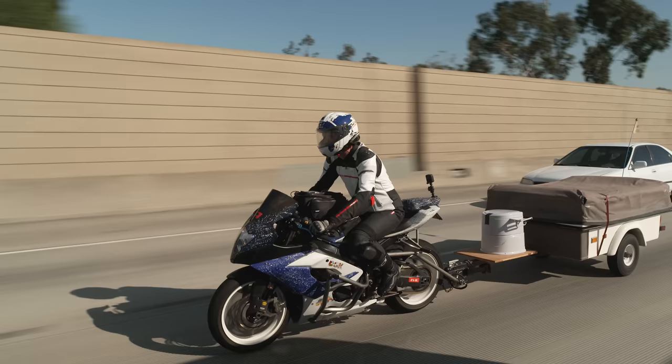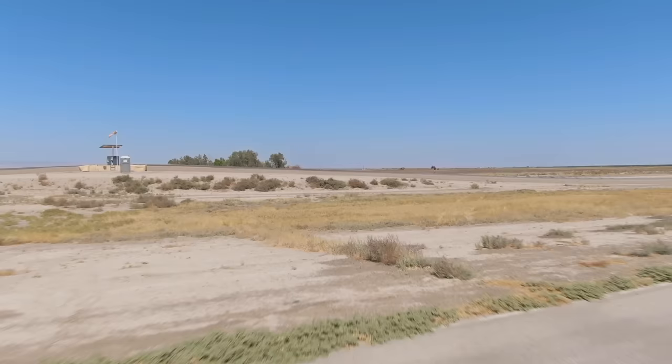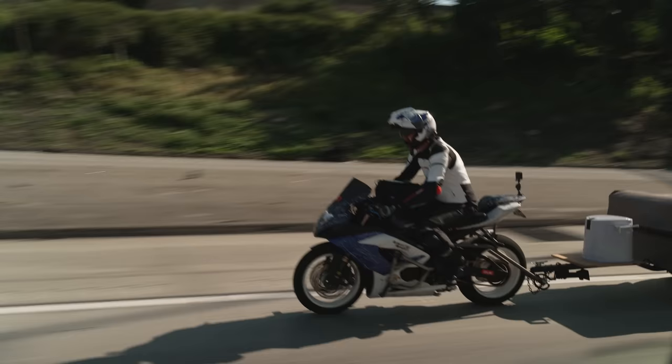My GSX-R, on the other hand, was the exact bike that once famously beat a Ducati Panigale V4 around a racetrack. I had added USB charging ports, an integrated heated gear controller, and bar risers for added comfort. It was essentially perfect.